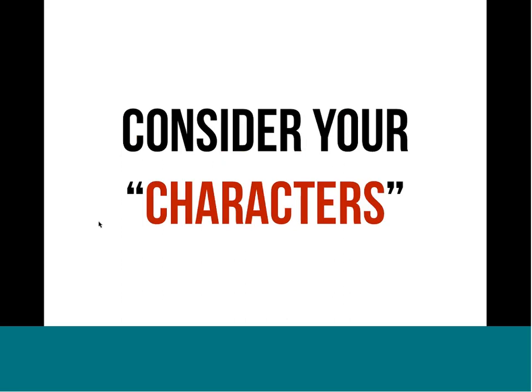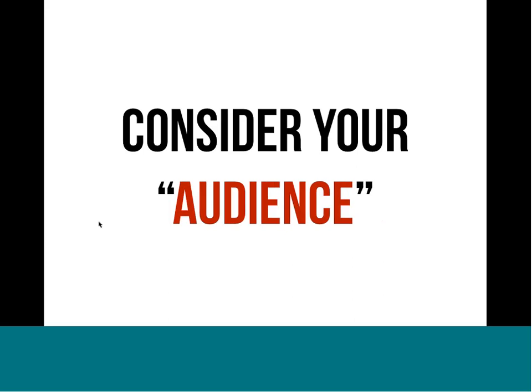We then need to consider our characters, and this is going to be our data, our dashboards, our filters, our parameters, all of the little bits that we're going to use to interact together in order to drive the plot forward, to bring the viewer along with us. And we need to consider our audience. Who are we presenting this to? Who's going to view it? What level are they at? Are we producing something for the board to look at? Are we presenting something for somebody who doesn't understand the business or doesn't understand the data? How much information do we need to convey? Do we assume they know everything, or do we assume they know nothing?